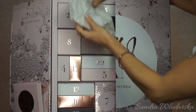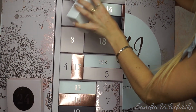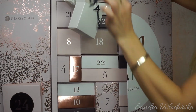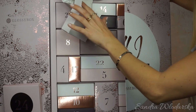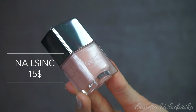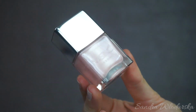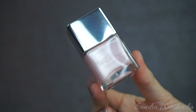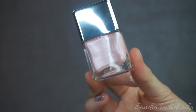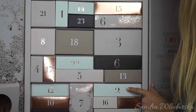But, oh yeah, I can show you guys. Inside there is, I don't know what this is called. It looks like confetti. So it's really, really cute packaging. So inside number one, we have a nail polish. This is by the brand Nails Inc. And I actually haven't heard about this brand before I saw it here. And just a couple of days later, I saw it on I Love Sarai Instagram. So there it is. Here we have number two.